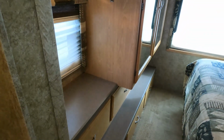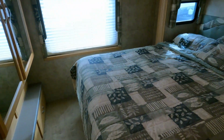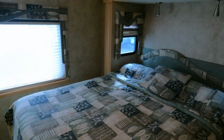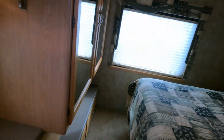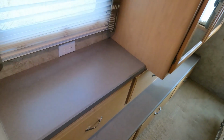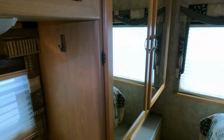A nice bedroom for a 32 or under 33 foot Class A. You got a Queen Island bed, original bedspread, looks good. Big window in the back. Little area right here, I guess you can use for like a work area or whatever. Place for a television if you wanted to add one. Closet.